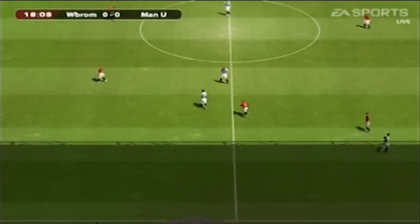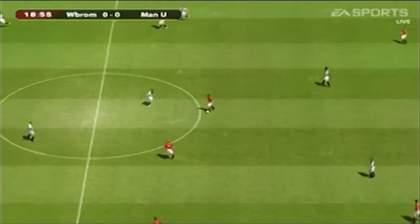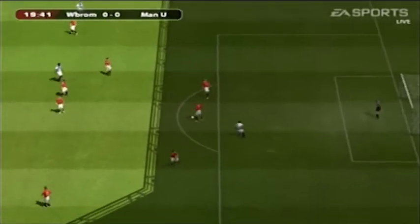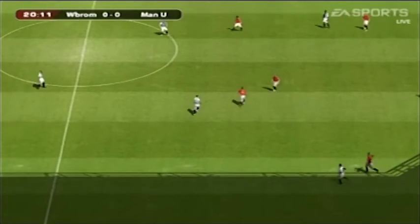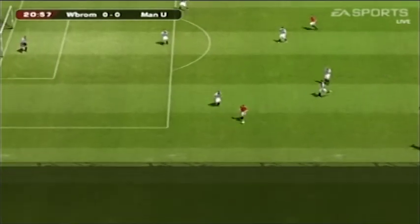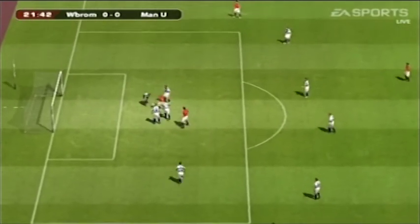Now that's a really good place to win it back. No, that was never going to find its destination. No, you've got to beat the front man. Kanu. Good defending. Anticipated that nicely. It's going to be Giggs. Rooney. Now this needs a good cross. Great block by the defender.